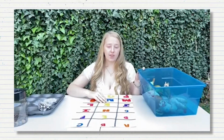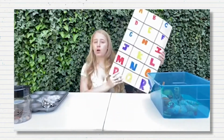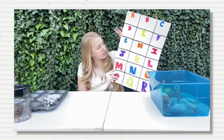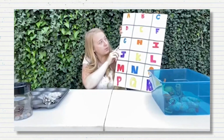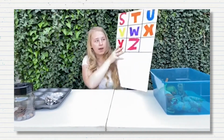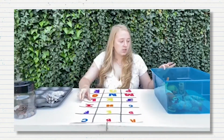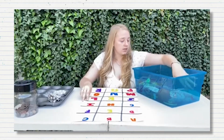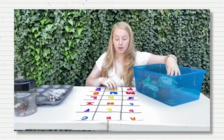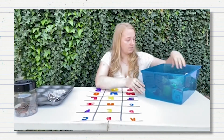Now that we have gathered all of our items, we're gonna go ahead and make our game board, which as you can tell is just the alphabet, and we're gonna make a column for each letter. I've got some on the front and some on the back. And once you've made this, you can start going through your items. So I'm gonna go ahead and show a few of mine, and then I'll show you exactly how it's done.